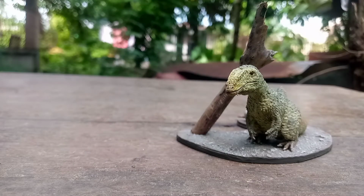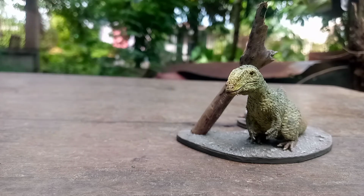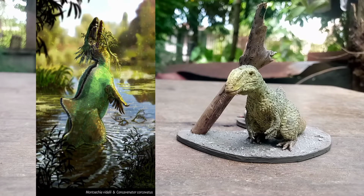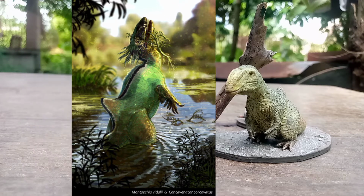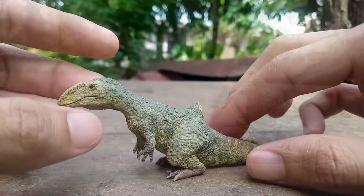However, many paleontologists like Dr. Darren Naish believe the markings on Concavenator's arms weren't quill knobs, but instead represented muscle attachments or some other feature. In short, while quill knobs would be beneficial, perhaps in being used to anchor display structures, I think the arguments against them are sound, and I've opted against them in my reconstruction of the animal. Speaking of which, let's move on to the figure.